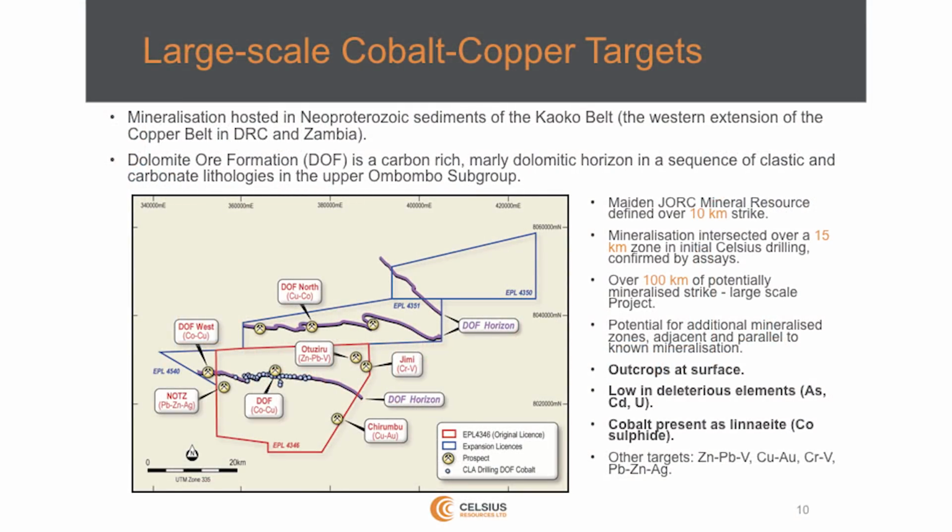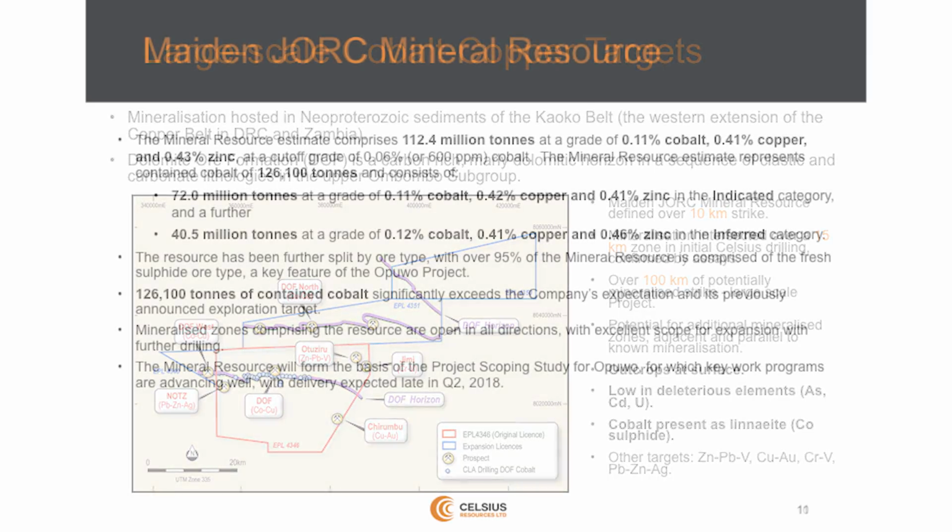I've already touched on the size of the project and the style of mineralisation, but it's worth reiterating that this is a largely unexplored area. So despite us already having identified one of the largest non-DRC sulphide projects in the world, we've still got a vast amount of ground on the project still to explore, and we'll look to do that in the next couple of months while we're finalising our scoping study on the known mineral resource. We'll be looking to see what other potential there is around the tenements. There are other prospects that include high-grade vanadium prospects on the tenements as well.